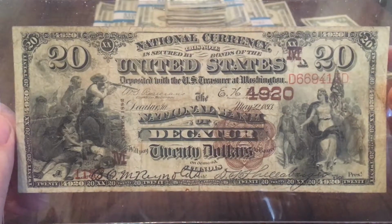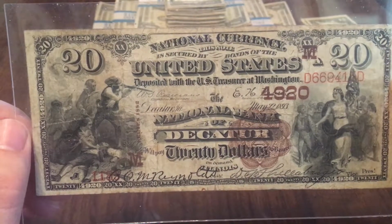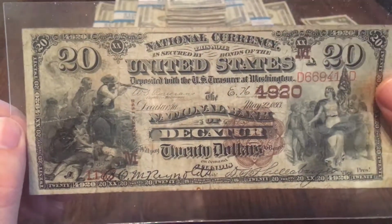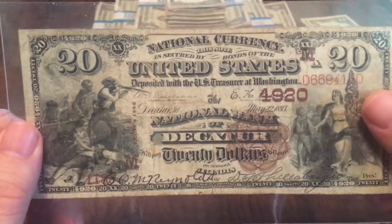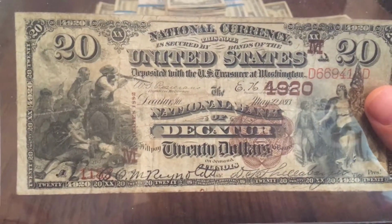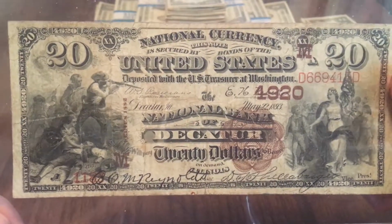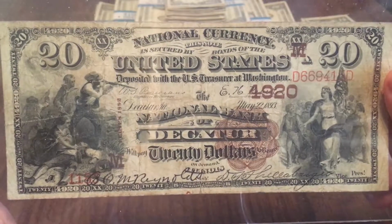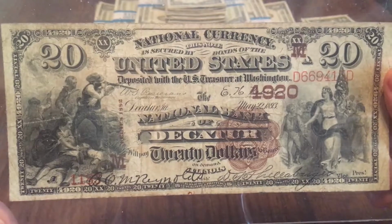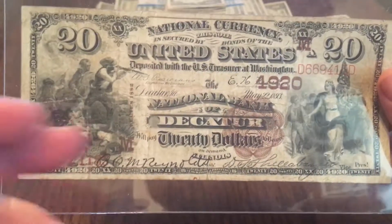This was known as the Second Charter. National banknotes. Where do I begin with these? National banknotes were printed in Washington, D.C. They were issued to national banks. A national bank had to be certified with the Treasury Department, and the national bank would then put on deposit an amount of money in the national treasury. With that, the bank was able to print up to 90% of the value that they had on deposit. And that's why you get banknotes like this.